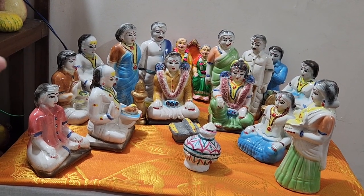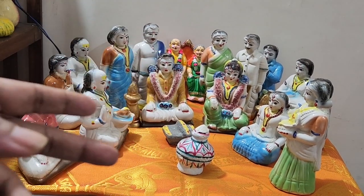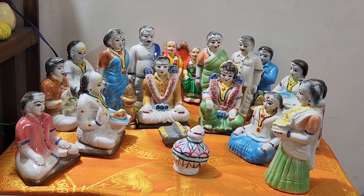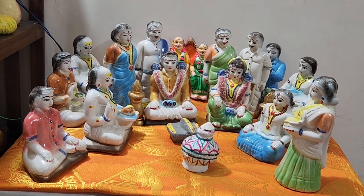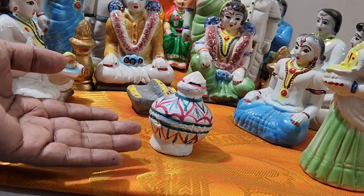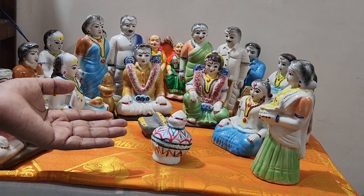Here you see a marriage set. On your right, you have the bride, and on the left, you have the groom. Behind the bride would traditionally be the bride's parents, and behind the groom traditionally would be the groom's parents. Here you see what is called a kalasham or a kalash, that is basically used while doing any puja.